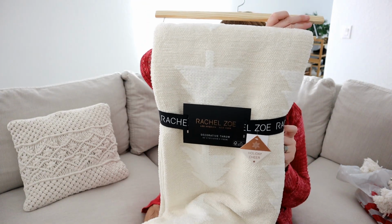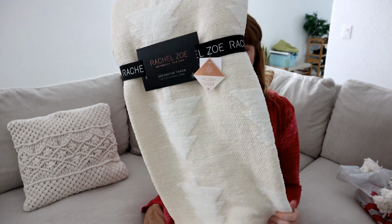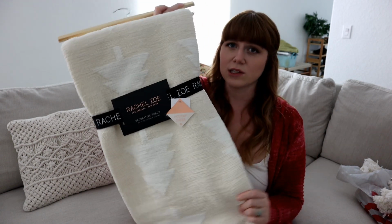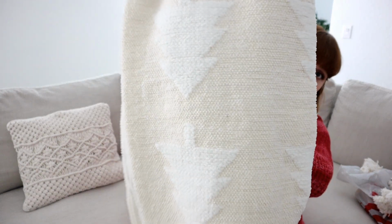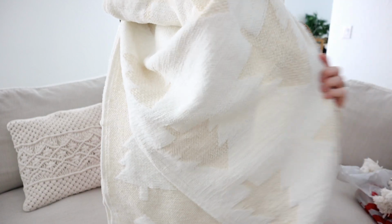And then this blanket next is pretty much trees, but it's the blanket I found way before that one that I was hunting for, and it's this one from Rachel Zoe, and it's a neutral tree blanket. It's cream, it's really big, and it's pretty soft, and it just has white trees, cream on the outside. You can see it, it's very neutral, but it's also reversible. So the front side is cream and white trees, and then the other side is white with cream trees.